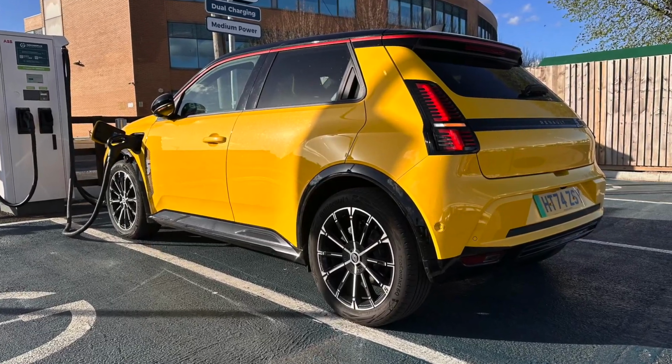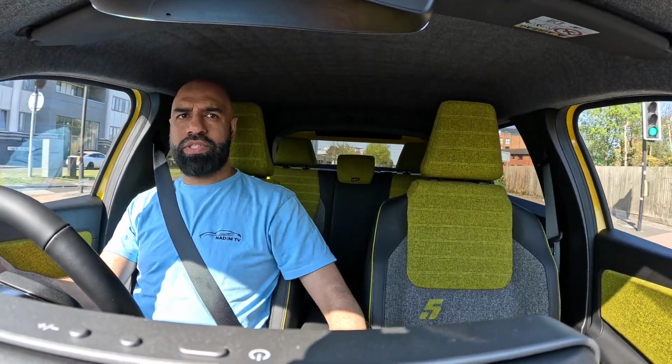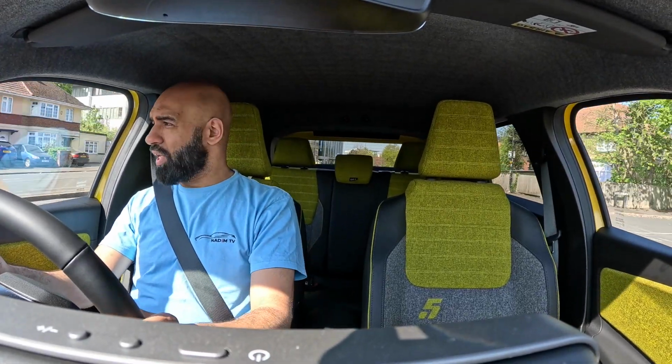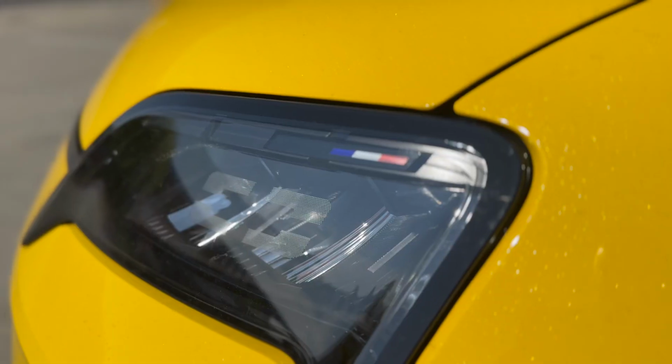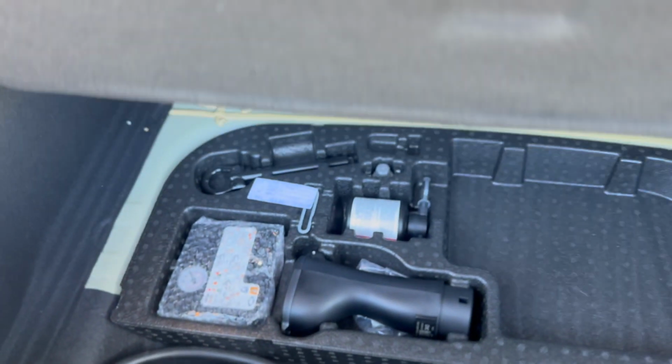Really good system in here. They've really thought about it well. The interior, made from recycled materials. I think it's recycled bottles. The iconic French flags on the front headlights. Boot space is great. This is a fantastic second car for anyone. Genuinely is.